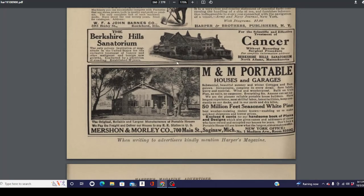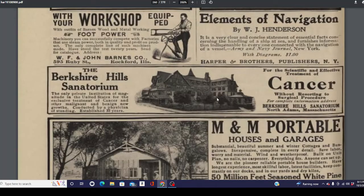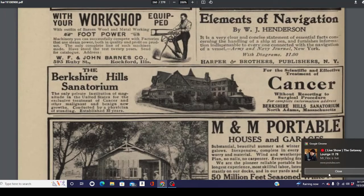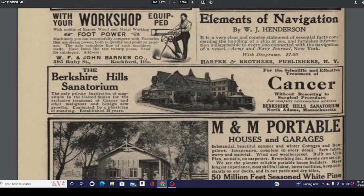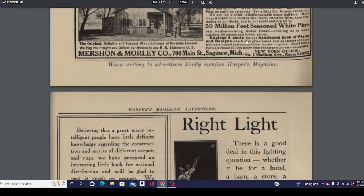Cancer. Oh, crap. I hate that word. My husband has cancer, and it's really very terrible. For the scientific and effective treatment of cancer without resorting to surgical procedure. Oh, God. Back then, you had like zero chance of really surviving cancer because they had shitty treatment.